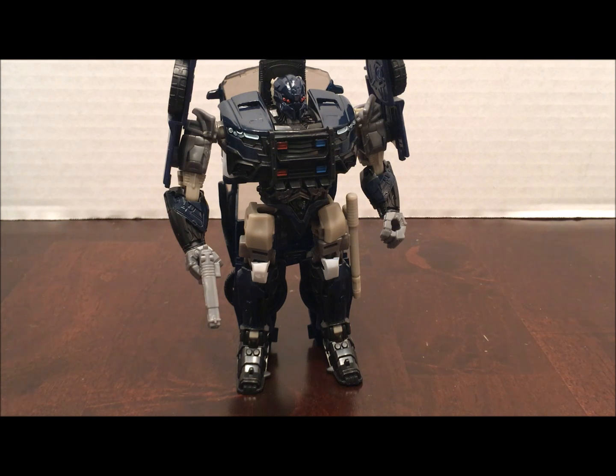I don't know. We'll see how the rest of the line goes. As far as I'm concerned, it's off to a decent start, especially compared to Age of Extinction, which kind of... Age of Extinction. That was a dark time. Some decent molds. Really, really bad paintwork. But yeah, that's Transformers The Last Knight Deluxe Class Barricade.